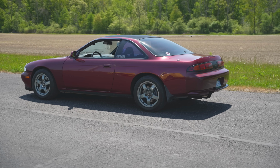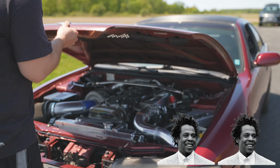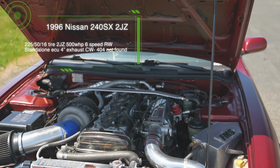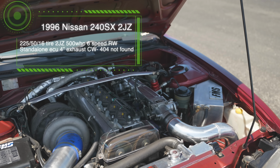What's shocking about this one? Well, it does have a 2JZ swap, and it uses a 6-speed manual transmission, rear-wheel drive, and apparently it makes 500 wheel horsepower, which would be about 550 brake horsepower.